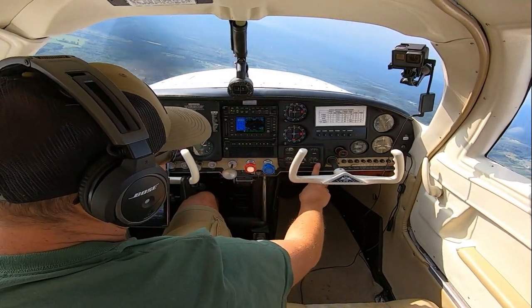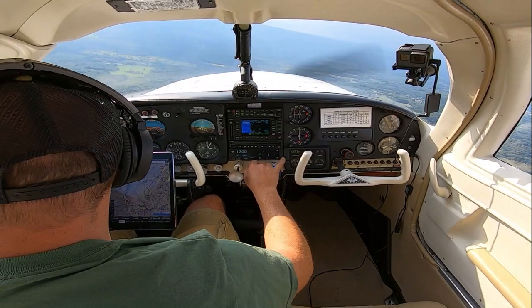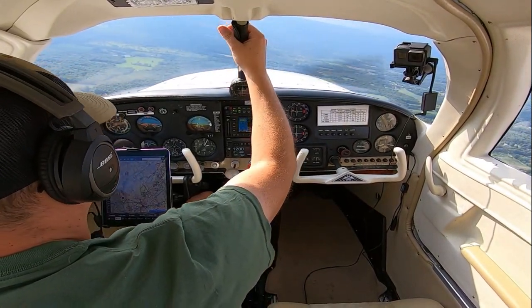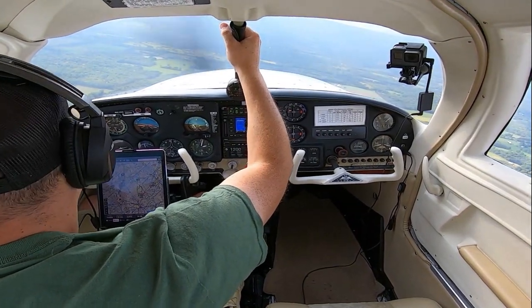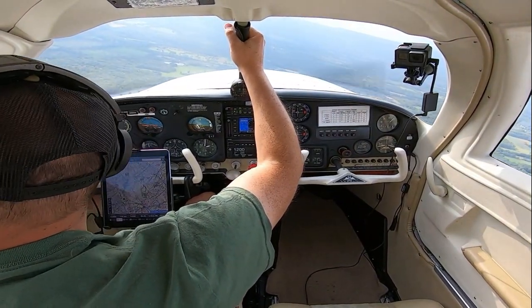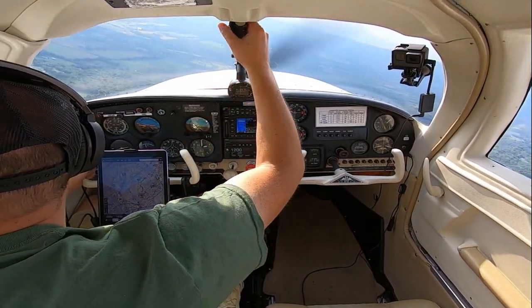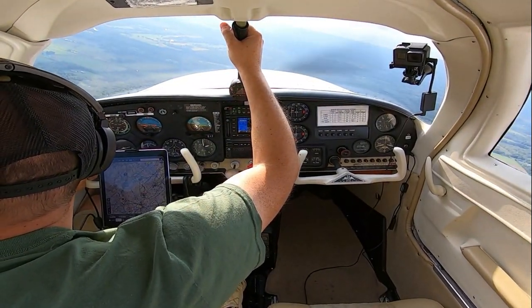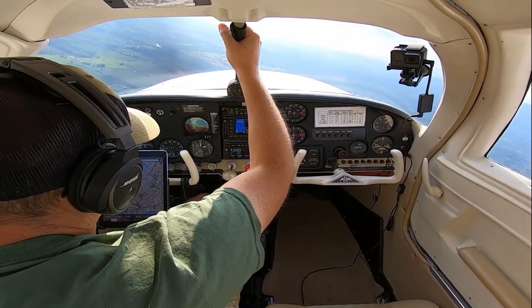Okay, everything is in the green. We'll pull the mixture out just a tad, because we're so low it doesn't even make any difference. I'm probably doing about 7.5 gallons an hour right now, or less. Coal Belt traffic, everybody's in a left downwind for 3, Coal Belt, 2,000.